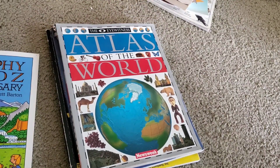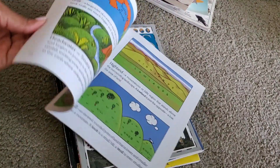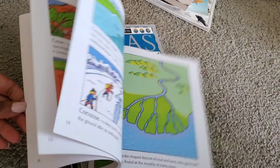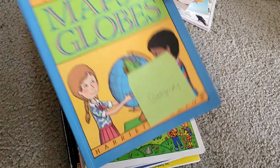If you guys want me to, I could come back and do a flip through where I show you the inside of every book, just so you can see more about it and see if you think from looking inside if it'll be a good fit for you and your large family.